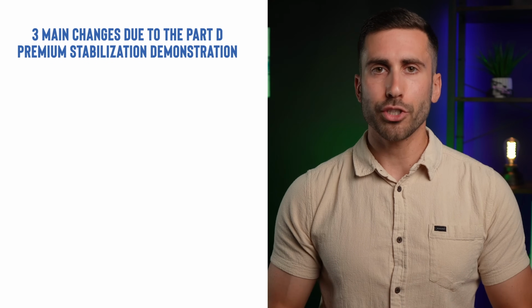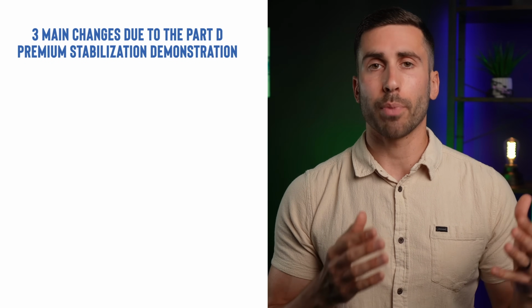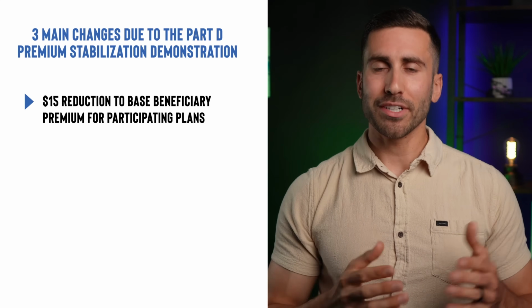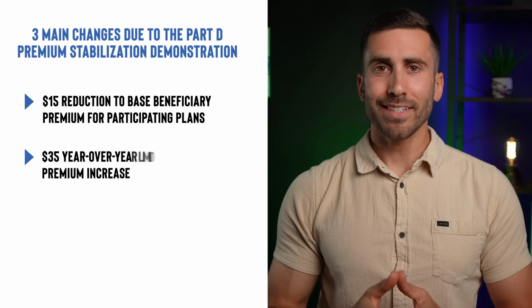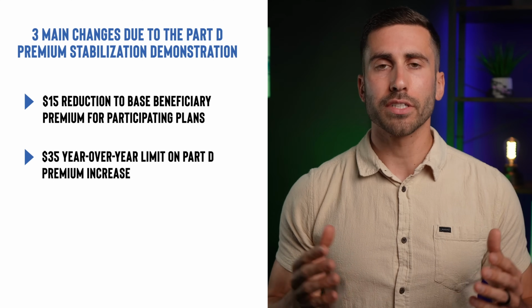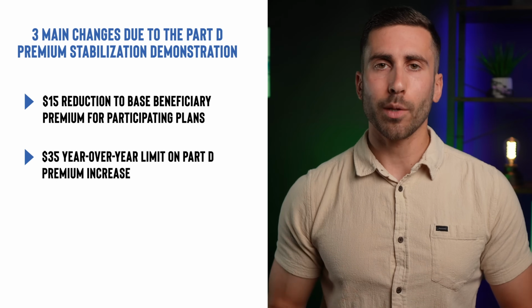Here are the three main changes that Part D plans might see going into next year if they choose to participate in this new premium stabilization program. First, Part D plans will receive a uniform reduction of $15 to their base beneficiary premium. Next, there will be a year-over-year increase limit of $35 placed on a plan's Part D premium for 2025 when compared to 2024.